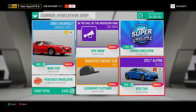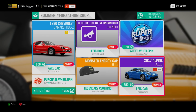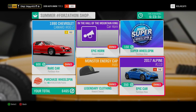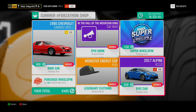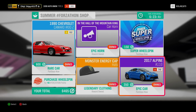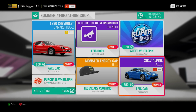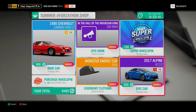Now my thoughts on these 2 cars in the shop. Let's start with the 2017 Alpine A110. This car is actually a reward for completing 80% of the series completion bonus for this week's festival playlist. So think twice before spending 350 Forzathon points. Now if you don't have Xbox Live, you're not going to hit that 80% completion of the series completion bonus. So definitely be picking this car up in the Forzathon shop.